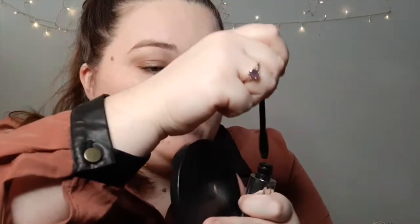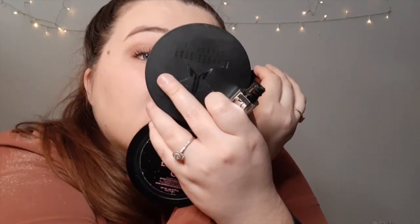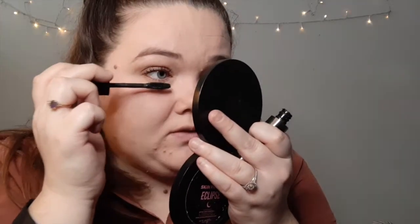Go over again. This one doesn't need it, because I don't know how it happened, but I ended up doing a lot on this one. And I like to add, obviously, on the bottom just a little bit, but not too much. Now I'm going to go in with butter bronzer. I'm only going to use a little bit, not too much. I just want to add a little bit of color to my face because I look extremely pale.